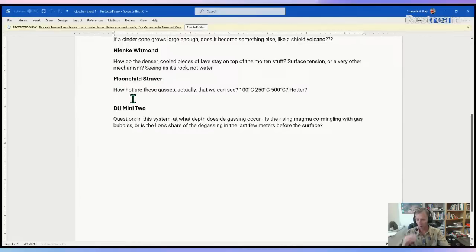Moonchild Straver asks, how hot are these gases actually that we can see? 100, 250, 500 hotter? Boy, I mean, coming right out of the vent, you're looking at lava that's probably, oh crap, I got to do Celsius now.